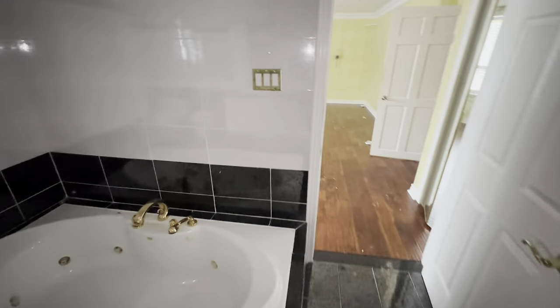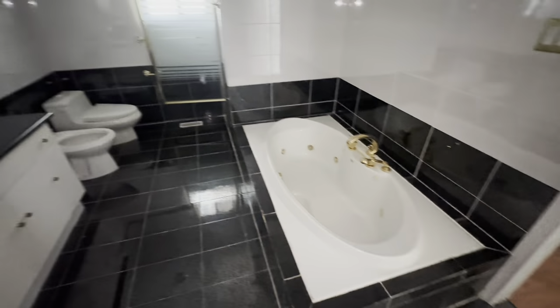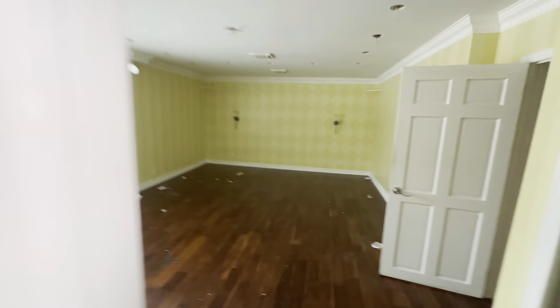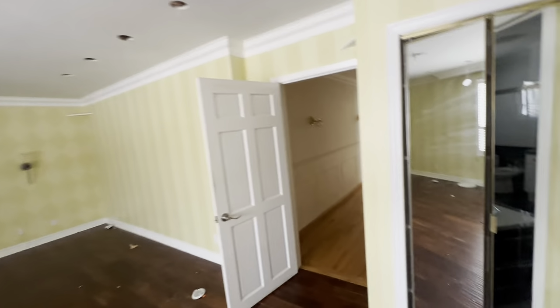What a nice place. Just incredible. This is just gonna be torn down. How could you leave this, man? Even crown molding in the bathroom. It's definitely the master. This is massive. Is it another closet? Yeah, it is.